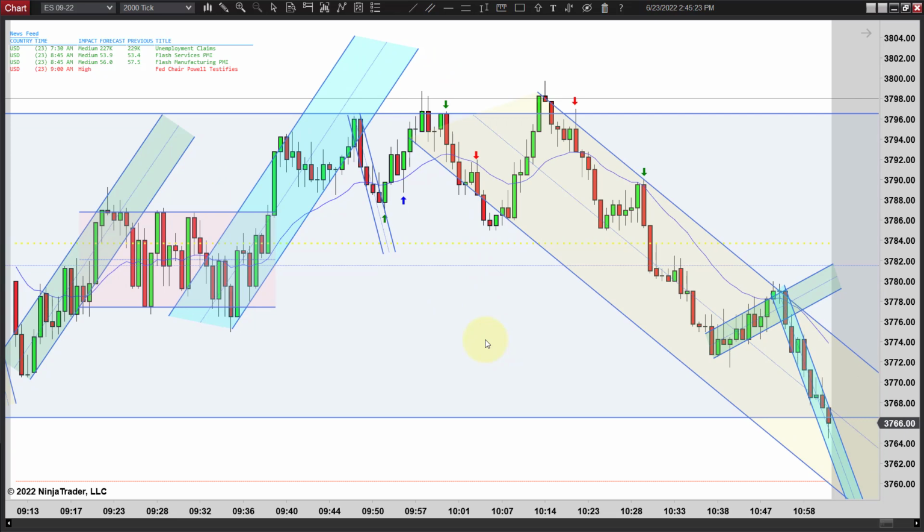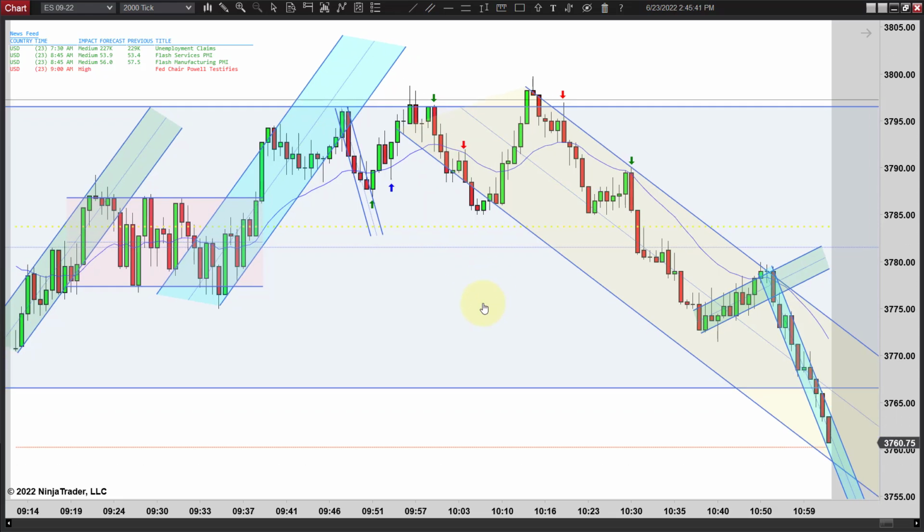And somebody asked me today, do you wait for the signal bar to close or can you enter any time? Well, you should wait for it to close unless it's an engulfing bar, and then you need to be real careful. And if you're not real experienced, just skip the trade if it's an engulfing bar, because you really need to know what you're doing.